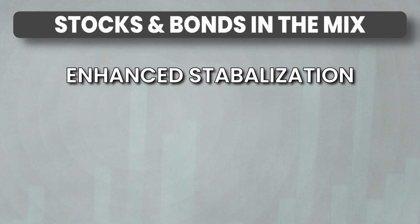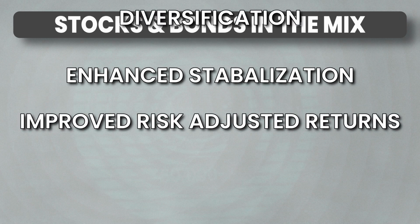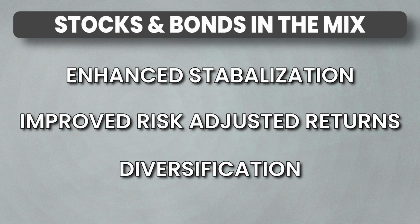So a portfolio with both stocks and bonds can help reduce volatility, with bonds acting as a stabilizer when stocks experience downturns. It can improve risk-adjusted returns. The combination of both helps balance risk and reward, and it can provide diversification. Different assets respond differently to market conditions, reducing overall risk.